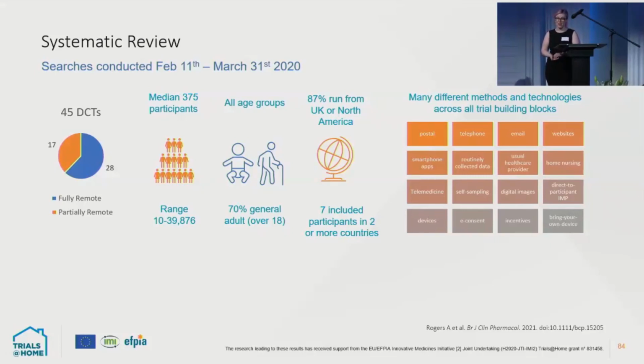It's important to note that a majority of the trials in our systematic review were actually run from North America or the United Kingdom. 11 of the 45 trials in our systematic review were run from the United Kingdom, which, again, this obviously does encompass Europe. There were another 5 trials run from Europe. So I think it's safe to say that North America does have the lead at the moment in the decentralized clinical trial space.